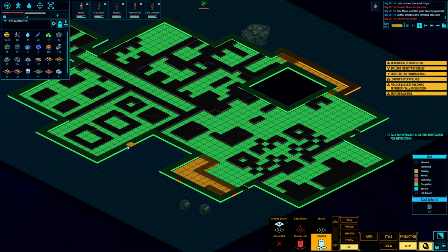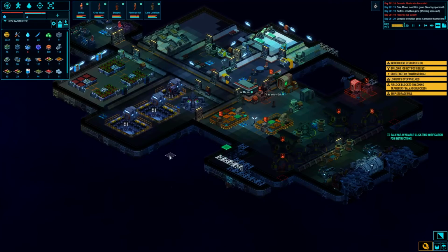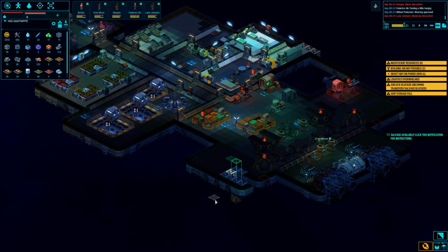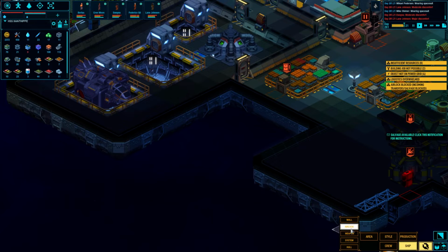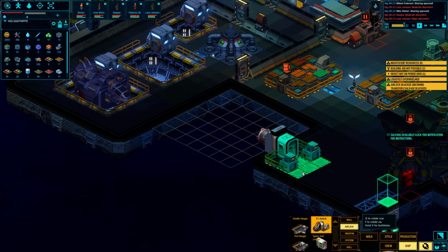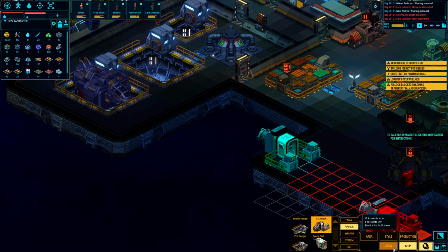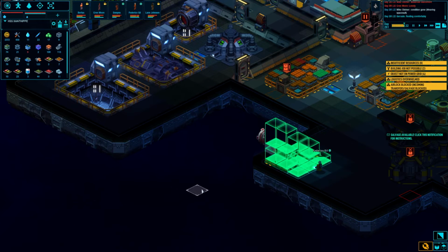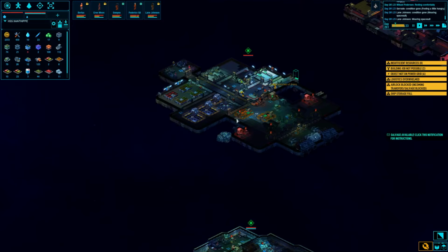This may need to be peeled back a little bit right here. It may not have quite enough space. We'll see. We should not have a depressurization event, I hope. Let's look at airlock. Can this fit? It can. Good. Perfect. Good deal. Now we got 2 airlocks.